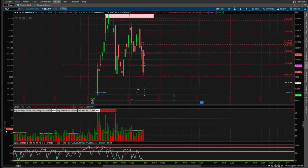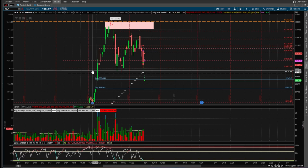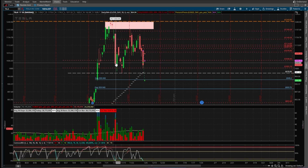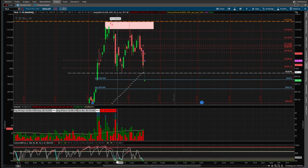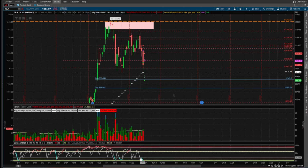to bounce. If you look at the RSI on the daily chart here, it is in extreme oversold territory. The last time it was oversold was when Elon Musk sold a bunch of his shares, I want to say 3 million shares on that day. That was November 9th. The next day, after RSI hit oversold here, the stock went down a little bit and bounced really hard.